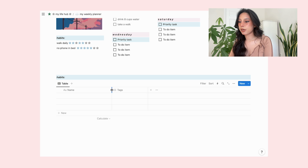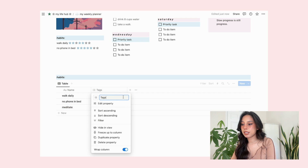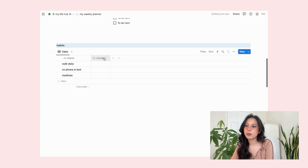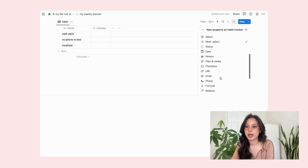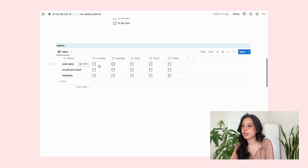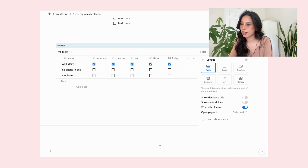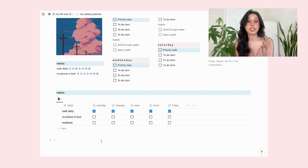And then I might write all of my habits here. Then you can edit each of these properties and make each one of them a day of the week. When you make these a day of the week, you'll want to hit edit property and turn it into a checkbox. And then you can just check them off as you complete the task. For the layout, maybe you don't want to show those vertical lines and just keep it like that. Okay, yeah, that looks pretty cute. I think it's a little overly involved personally, but it is a possibility. If you're like, ooh, yeah, that gets me excited, do it like that.